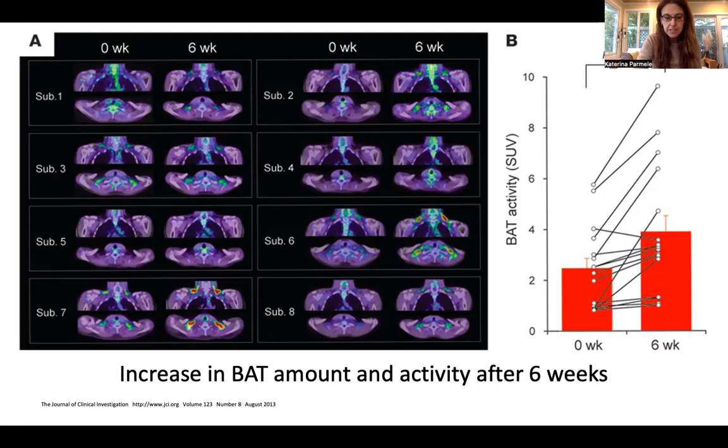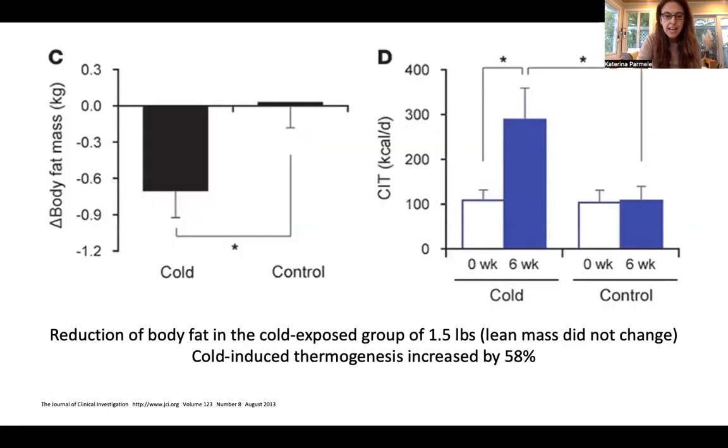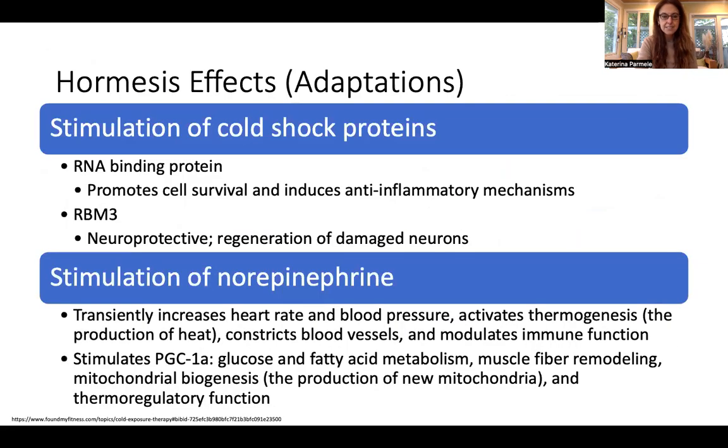But what was super interesting also in this was that their body fat decreased compared to the control group. So they lost 1.5 pounds of body fat. They didn't have any change in their lean muscle mass. So it was just body fat went down. And their cold-induced thermogenesis increased by 58%, and that's the one on the right. So they saw very significant improvements in both body weight and thermogenesis with this.